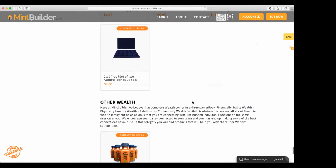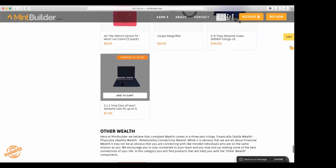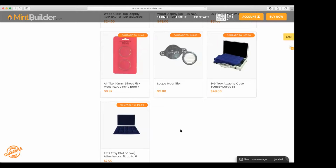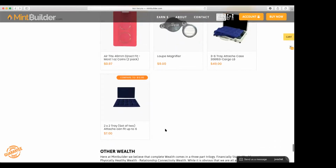So again, really great products. You can buy extra 2x2 trays. So if you have bullion that you have like in those little flips, you can put those inside of the attaché case, because this case will come with the graded coin slab trays, but you can also get these to put in there. So this comes with a set of 2. So you're going to get 4 trays.